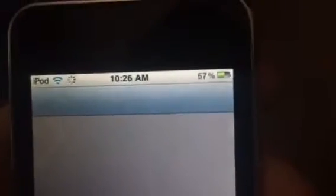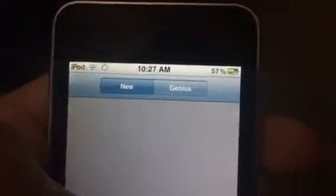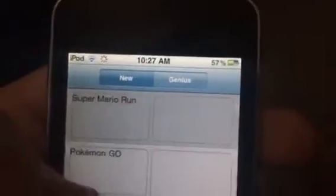Oh, see that? It just dropped to 57. See that? The App Store does drain the battery, especially when you're searching through the App Store looking for apps. Like when I'm searching for an app here, or going through the featured section, that will drain the battery. It does it the most on the third generation, when I'm searching through apps and categories.